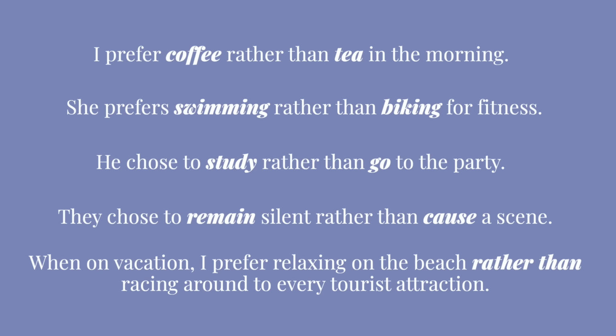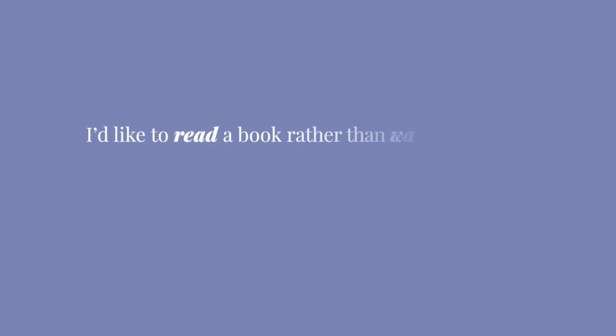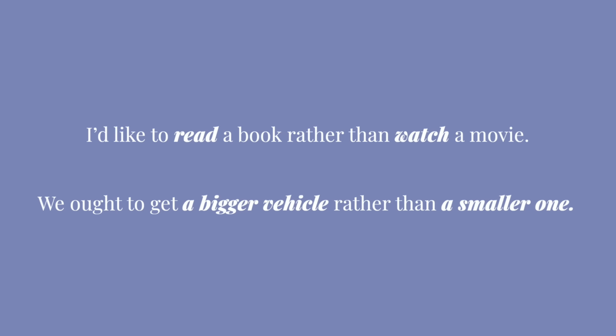What you'll see in those example sentences are two keys to accurate grammatical structure when using rather than. First, we maintain that parallel structure. I want to underscore this with two more examples. I'd like to read a book rather than watch a movie. We ought to get a bigger vehicle rather than a smaller one. In all the sentences I've shared so far, using rather than, we have that clear parallel structure.